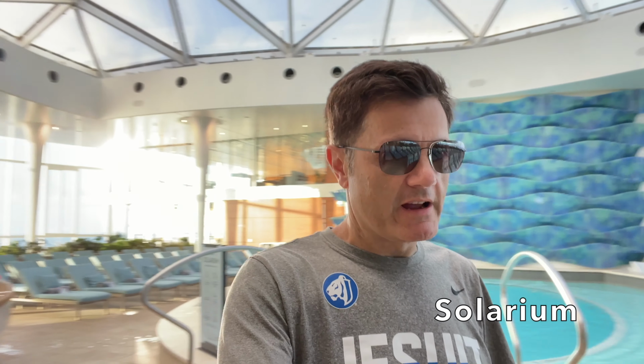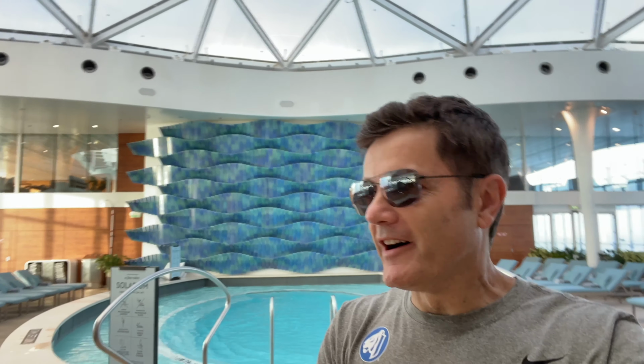So this is the quiet area on the ship. This is the Solarium. There's a beautiful indoor pool and jacuzzi here. The chairs are much more comfortable here than in the other parts of the ship. The other chairs are fine too, but they're just standard beach chairs. These are nice, cushy ones that have pillows. I found that if you want to take a nap somewhere other than your bedroom, this is the place to do it. You can take a really nice nap in here.